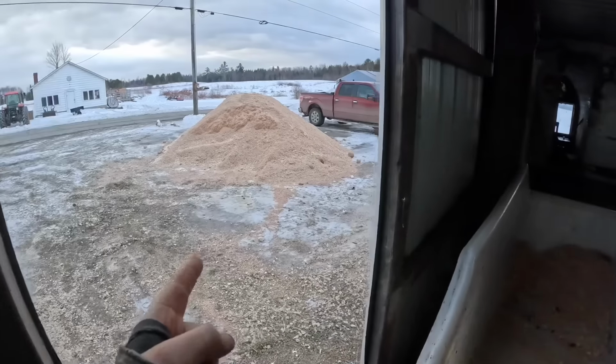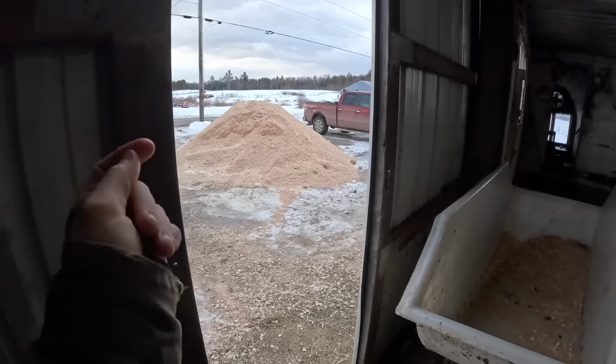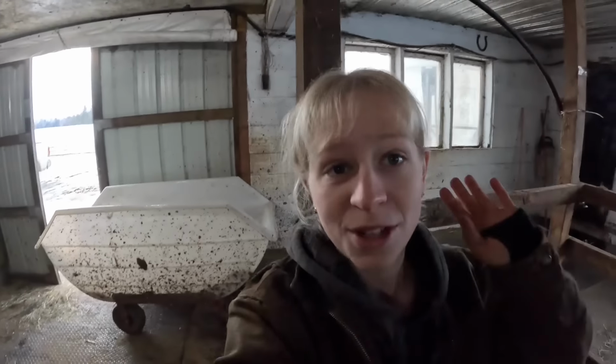Did go get sawdust the other day, and we dumped that out front just because it's much easier to get to it than it is around back. We have plowed out there and everything, but it's just easier for it to be out here right now, and there's no reason it can't be because it's not supposed to snow or rain or anything for a while, so it should be all set out there.